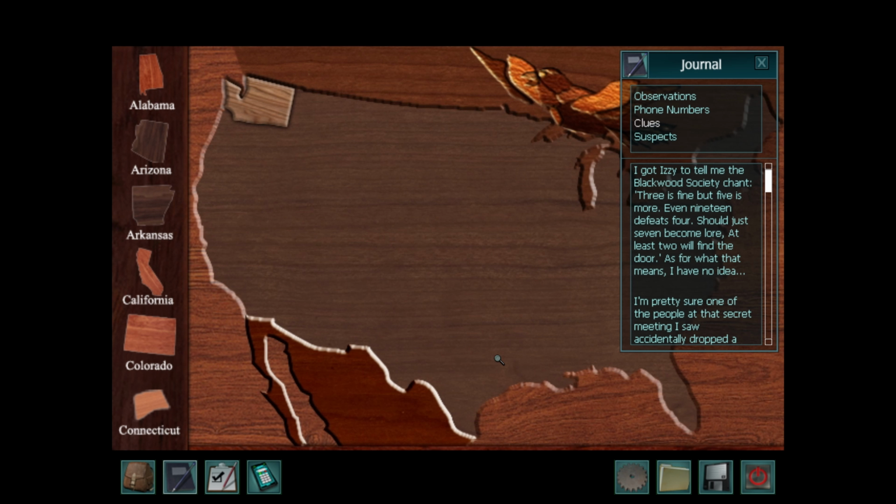Between New England and Mid-Atlantic, there are 12. But actually, this seems off. There should be 12. Oh, because Georgia is counted as part of the Southeast. I believe the 13 original colonies included Georgia, I think. But 3 is fine, but 5 is more. 3 and 5 makes 8, but 8 doesn't make up the 12 that are in the New England plus Mid-Atlantic.